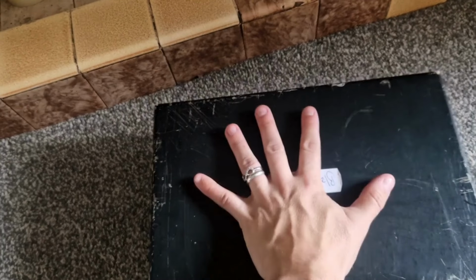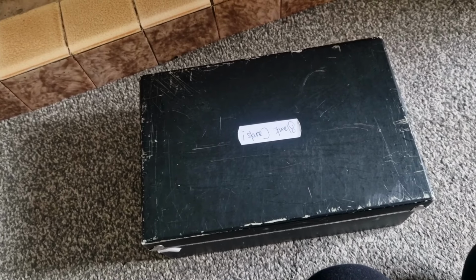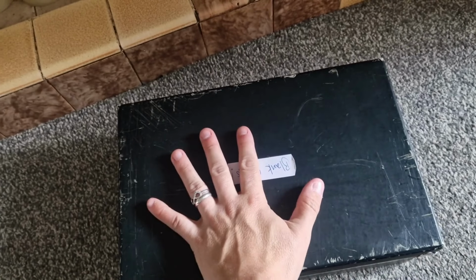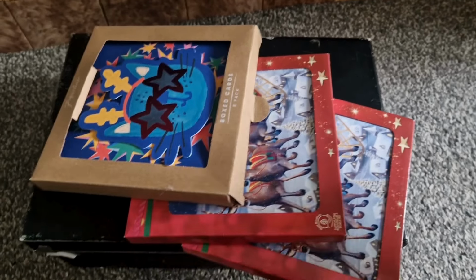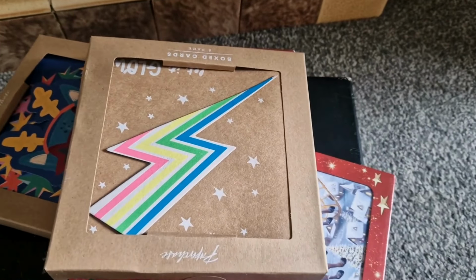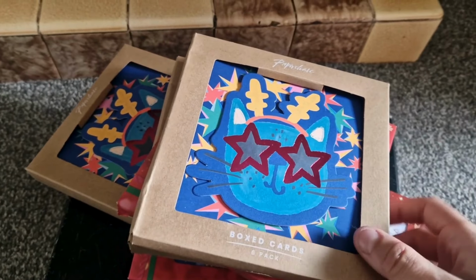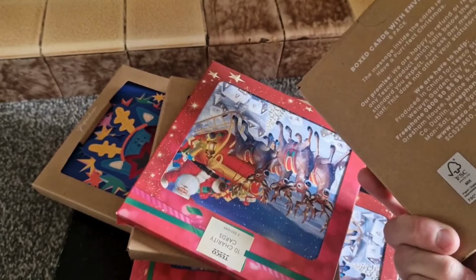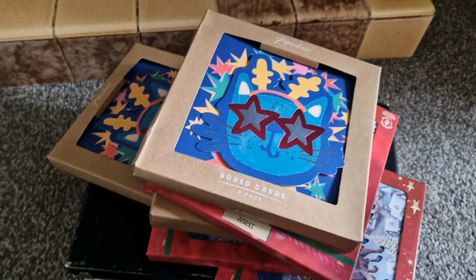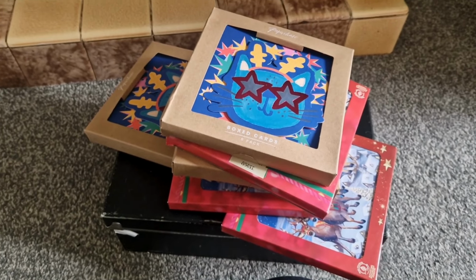So yeah, it's always handy, and it saves me a lot of money to have cards and gifts that have all been bought either second hand or on sale. Such as Christmas cards. I keep these, I buy them January time, sometimes still the end of December. 10p each. These are perfect for classmates' cards, and yeah, this saves me a lot of money.